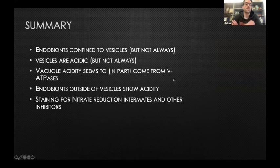And that's what I have for now. I do have some other experiments that I ran. I'm still going through some of the images with them though, where we've been staining for nitrate reduction intermediates, so staining for nitric acid or nitric oxide. I'm sorry, and using some other inhibitors, such as inhibiting the electron transport chain, or F-type ATPases.